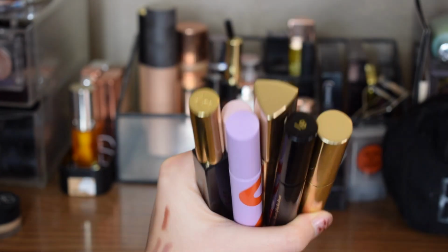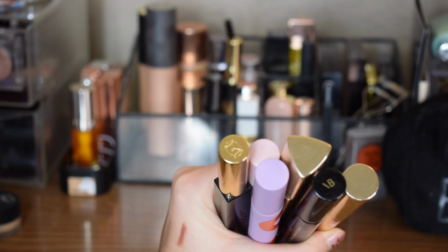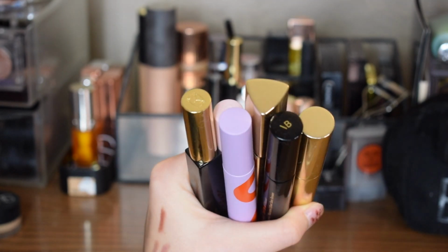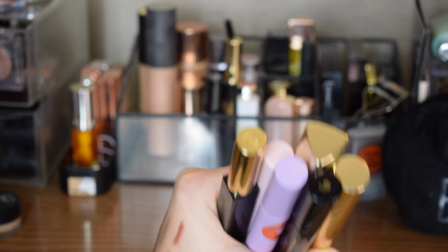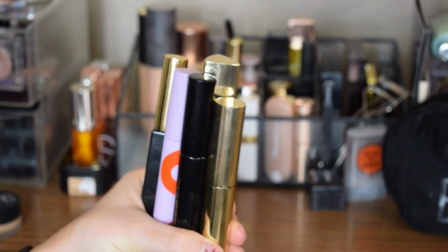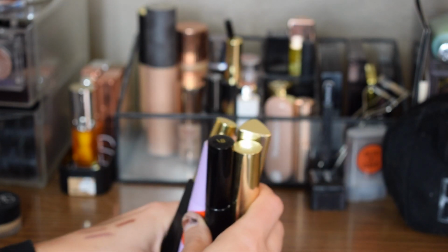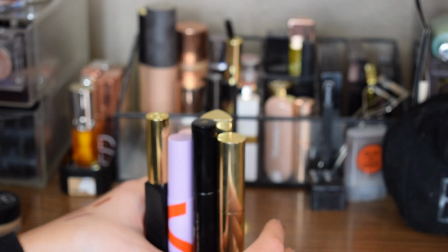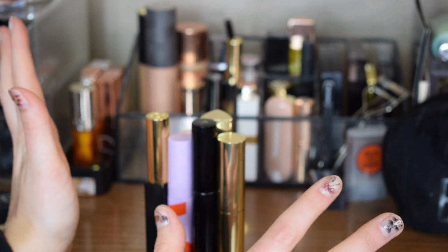Okay, so don't be me and have this many mascaras open at the same time. It's just wasteful and dumb, and just don't do it. It just happened. But I'm just going to go through and talk about what I have here and my opinions on them.